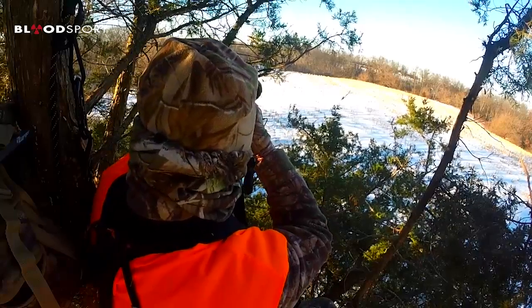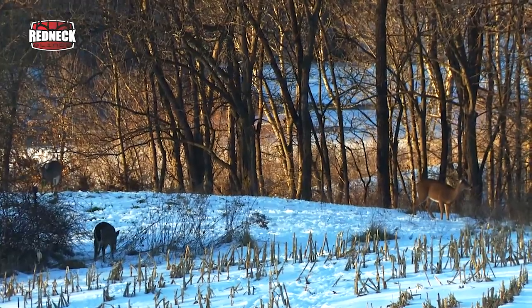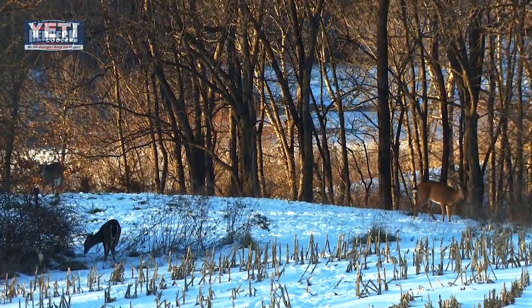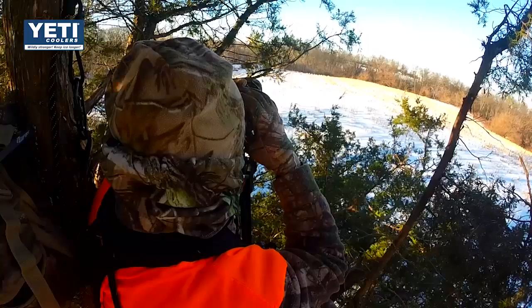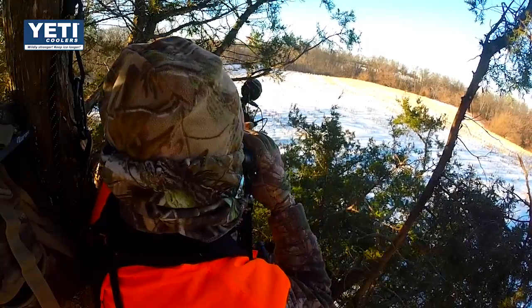The does have been feeding out in that Big and Beastie for about a half hour now, and they keep looking behind them into that draw. That's actually the direction that that buck enters the food plot from, so things are looking good. It's still plenty early. We might see him tonight.